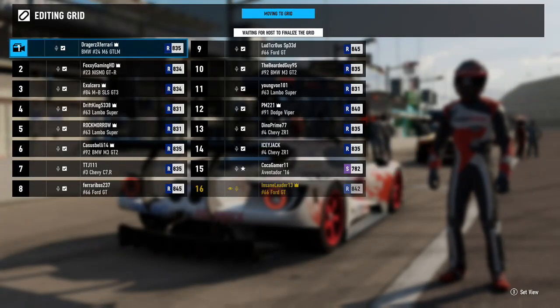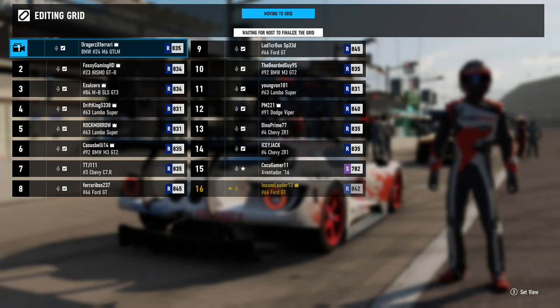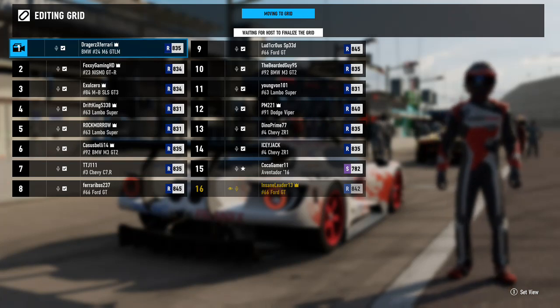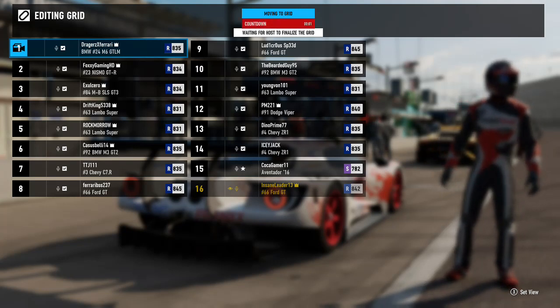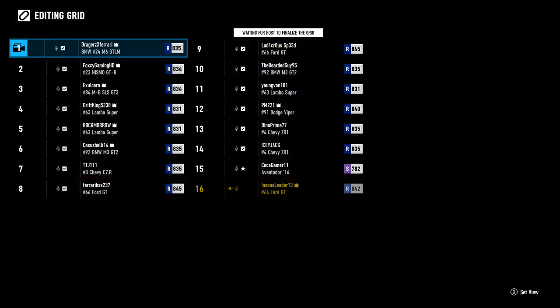So it's going to be Dragon's X Ferrari and Foxy Gaming sharing the front row with Excelsior and Drift King in row 2. Rockmurro and Kazubelli will have row 3. TJ and Ferrari Bros row 4. Lucas Speed and Bearded Guy row 5. Yunvan 101 and PM221 row 6. Dino Prime and Icy Jack row 7. Coco Gamer 11 is going to be running the pace car in an Aventador from 2016.